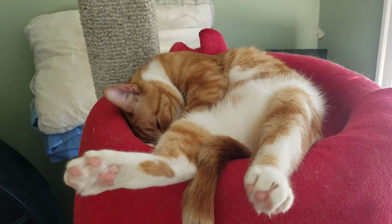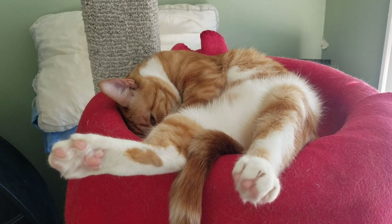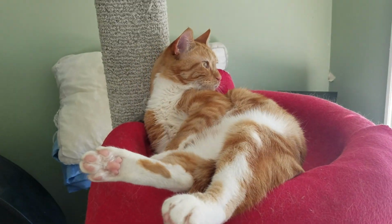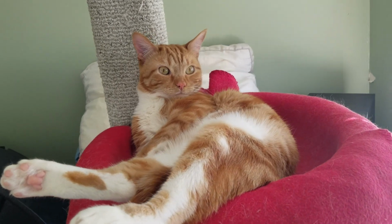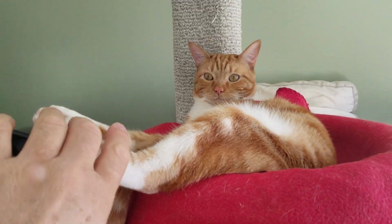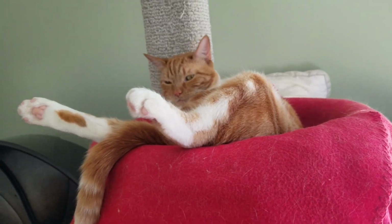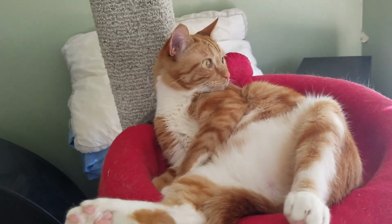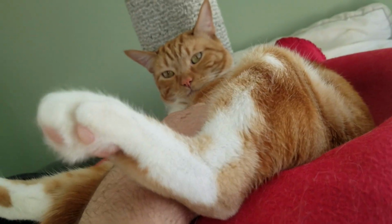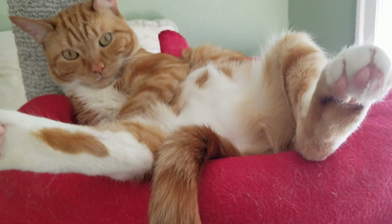What's Archie doing? Hey, buddy. Archie. Sleeping. Don't bother me, I'm sleeping. Hey, boy. Hey. Psst. What's doing? Good boy. Oh, I love kitty tootsies. I love tootsies. Don't touch me. Good boy. And look at that irresistible white kitty belly. You just gotta touch kitty bellies. Good boy.